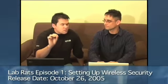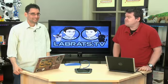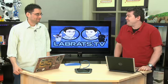So the idea being that when you get your wireless router out of the box and you plug it in and suddenly you're connected and you can share your printer, you can share your broadband, all of those cool things. You're not protected, are you? You're not very protected at all. It's actually like a wide open window into your house. That's a bit scary.